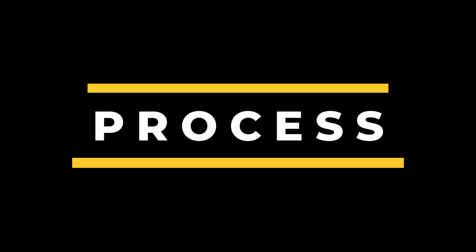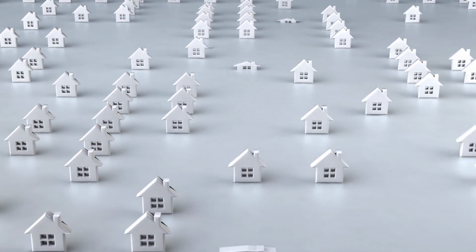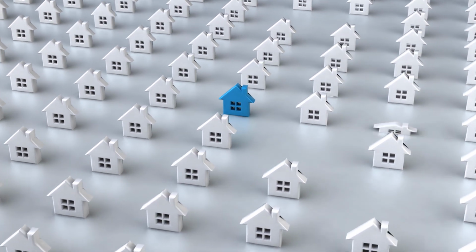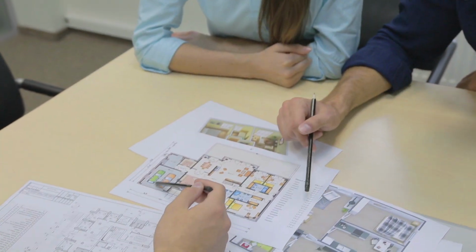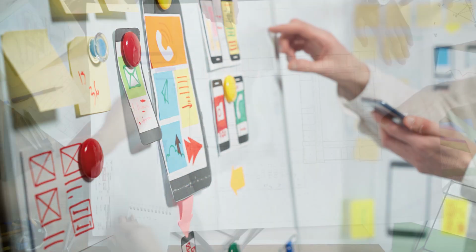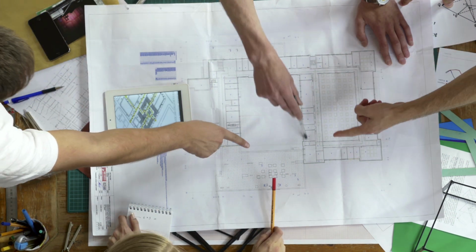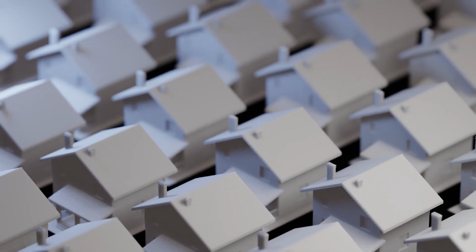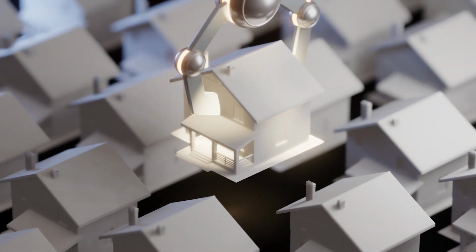First, we begin with the process. In real estate photography and real estate marketing, the process is a systematic series of steps designed to transform a property into an appealing home. This involves organized planning, coordination, and execution, from understanding client needs and property features to the final delivery of marketing materials. Tasks include scheduling, property assessment, photography sessions, editing, and the development of marketing strategies. A well-structured process ensures efficiency and consistency, contributing to the successful presentation of a property as a desirable home.